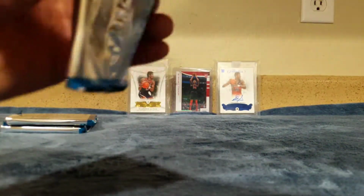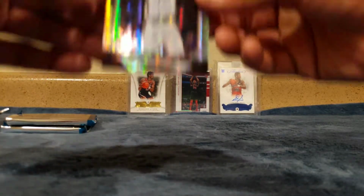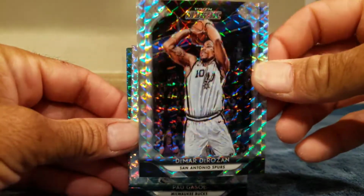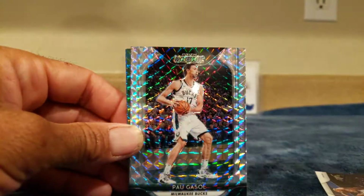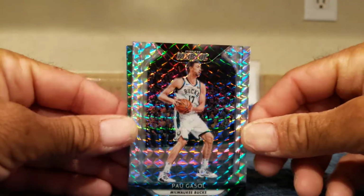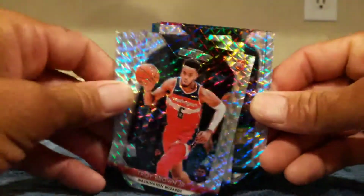Hopefully we get something nice like a Luka. Trey will be nice as well. But right off the bat, you can see it's really nice. DeMar DeRozan. And these ones aren't numbered. They're just a Mosaic prism. So I just want the parallels. Looks like we got a green. And we're just going to put those in the front.